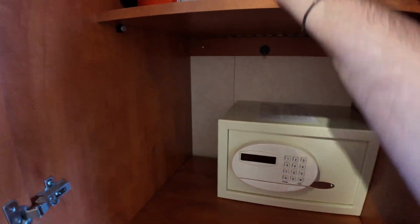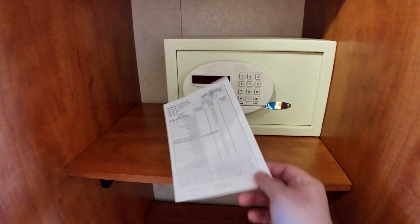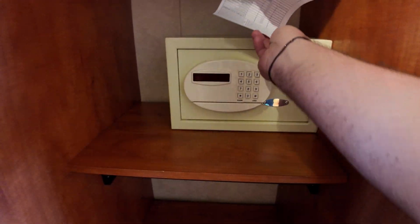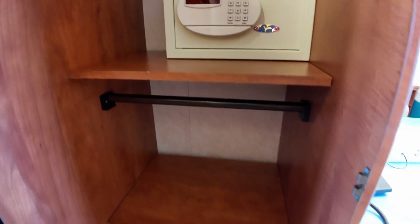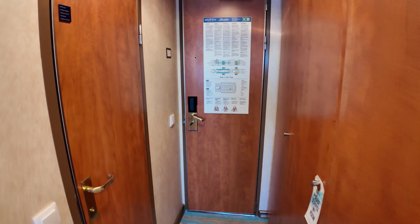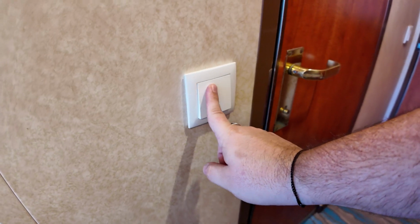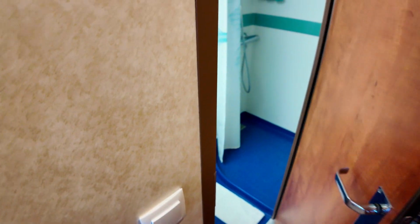You have your life jackets, a safe that's operated by your card, slide it in and out. This is your laundry service, so if you want to do that. And then you have a full-length mirror for looking at a very handsome young man. That's me. Across here we do have some towel hooks, which is nice. We have the light to the bathroom and the bathroom.